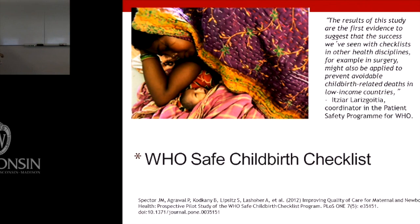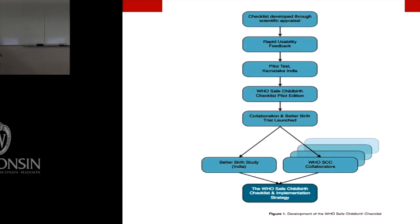And so recently the WHO started a safe childbirth checklist, and they piloted it in India. It's a 26-step checklist that they use with traditional birth attendants, and they've shown a lot of success in adherence to these core things that need to go right for a safe childbirth process. So while the example I shared was in a high resource setting, checklists are also very usable in low resource settings.